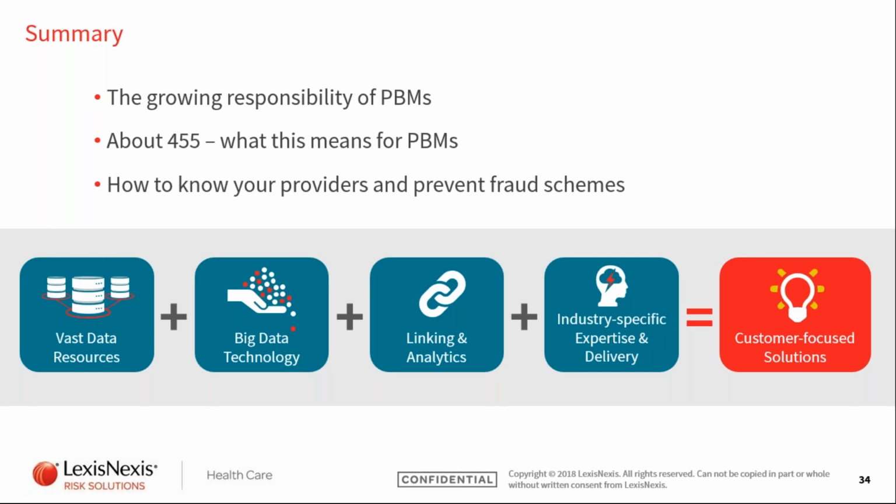So in summary, we've covered three main areas. First, the growing responsibility of PBMs regarding provider screening. Second, what CFR 455 is and how it impacts PBMs. And third, how you can better understand who your providers are, meet compliance regulations, and prevent fraud. And we also covered the importance of selecting the right vendor to help you manage these important regulatory requirements. So now I believe we will open it up to take any questions.